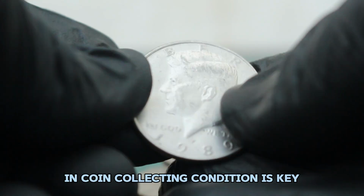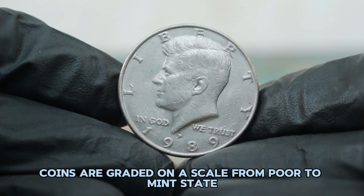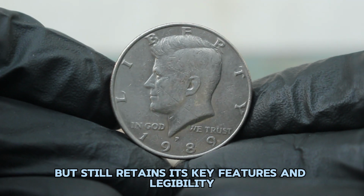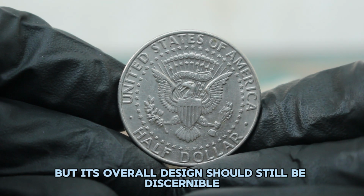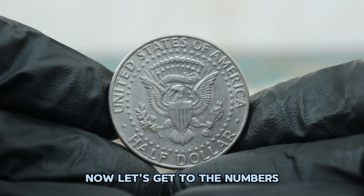In coin collecting, condition is key. Coins are graded on a scale from poor to mint state. The term fine represents a coin that has been well circulated but still retains its key features and legibility. For our purposes, a fine condition coin will show wear and some loss of detail, but its overall design should still be discernible. Now, let's get to the numbers.